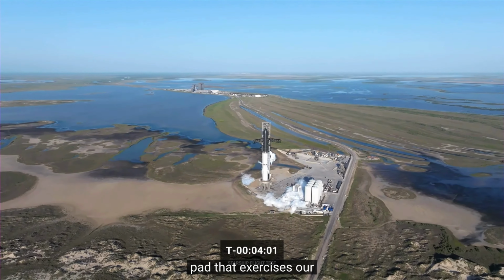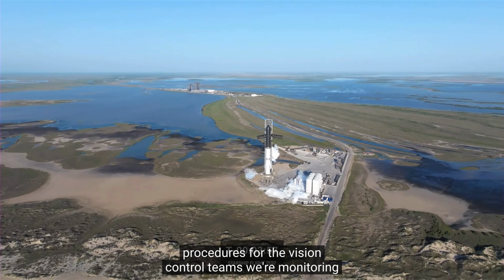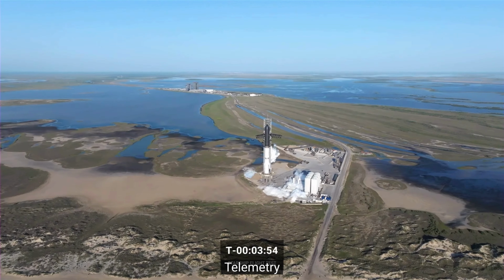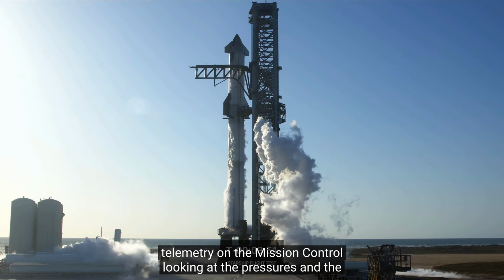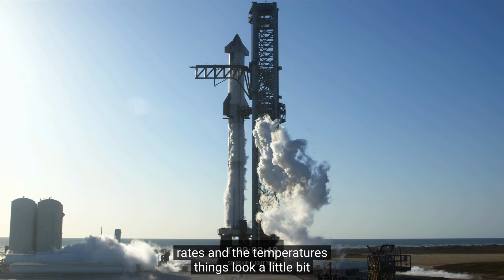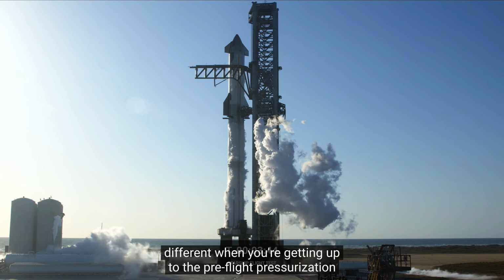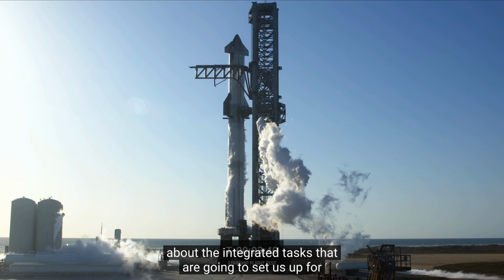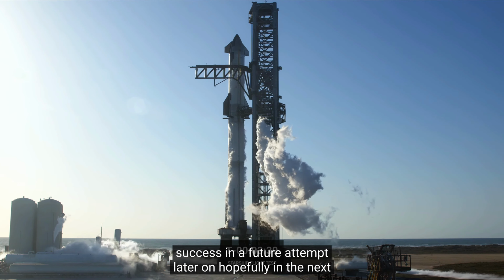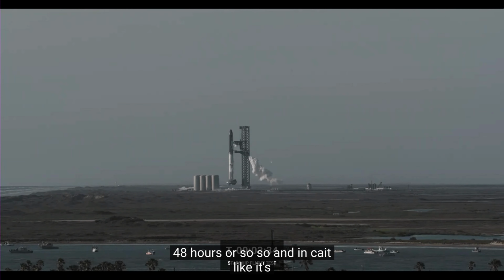That exercises our procedures for the mission control teams. We're monitoring telemetry on the mission control consoles, looking at the pressures and the rates and the temperatures. Some of those things look a little bit different when you're getting up to the pre-flight pressurization levels and full propellant load. So we're learning things today about the integrated tests that are going to set us up for success in a future attempt, hopefully in the next 48 hours or so.